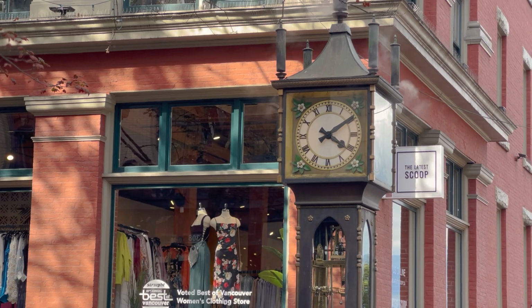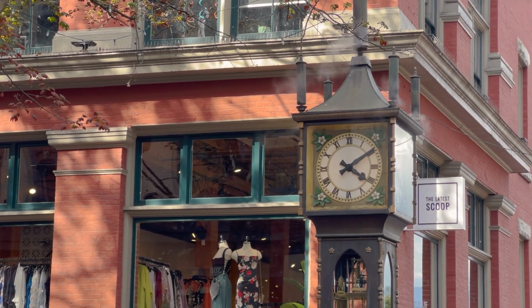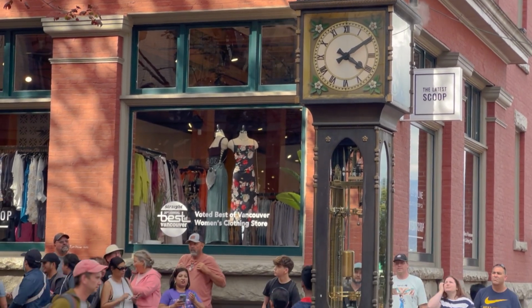Welcome to Gastown, tourist central, very much so because of the cruise ships that pull in right next to it. And right behind me is the Gastown steam clock, which everyone raves about, and everyone is like, when you visit Vancouver, go to the steam clock. Biggest scam going. It's not even powered by steam, so bit of a waste of time.